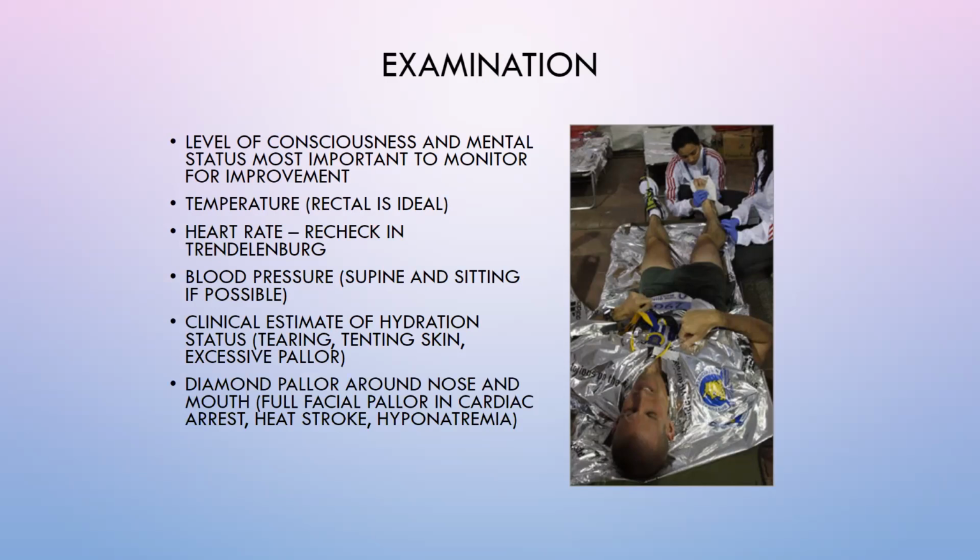They may have kind of a diamond pallor around their mouth and nose. And so that's pretty common to see in this. If they're grayed out, then you have to worry about, again, is there something cardiac going on? Thinking about getting a blood glucose is something that you can consider as well.